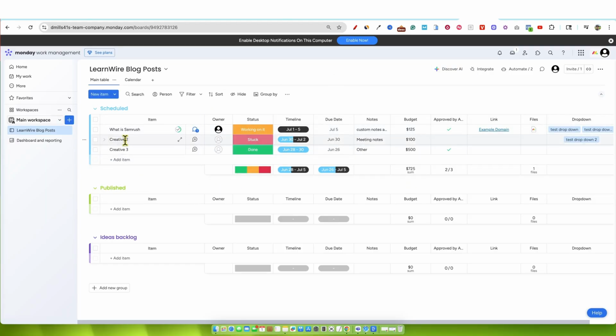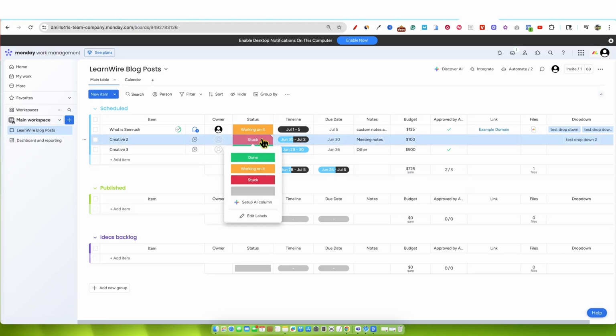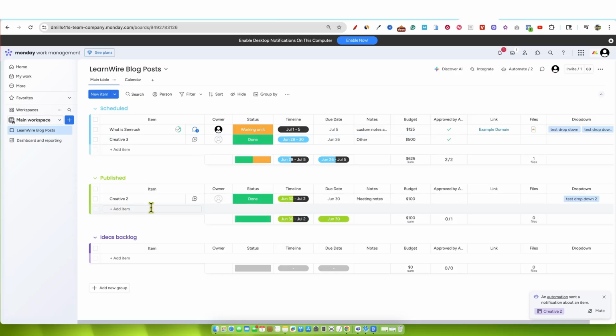Now, let's just say we have one right here and it's creative 2. And let's say that we did get done with this. So it's done. I want to move. Okay, so it automatically did that. It moved it to published. This is automatically set up for us to where if someone hits that and clicks done, it will move to published right here. And you can look at what's been published.